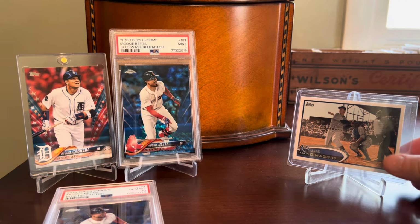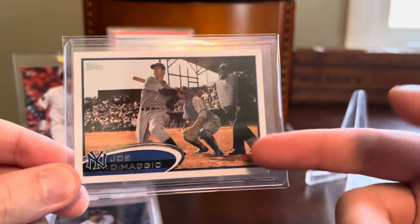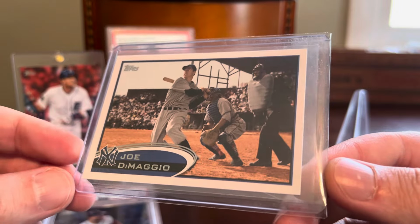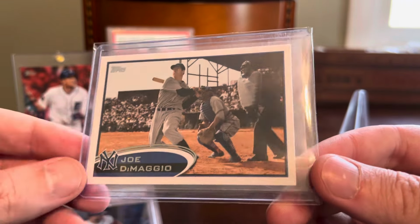Next up, and the reason why we have this Joe D that's been hanging out in the background, I did a whole video on these recently, these Topps Retired Legends short prints that they put in the flagship release every year and applied the flagship design to these retired greats.